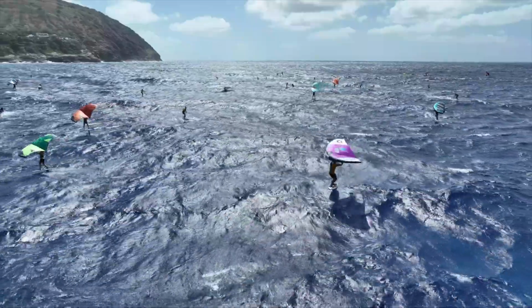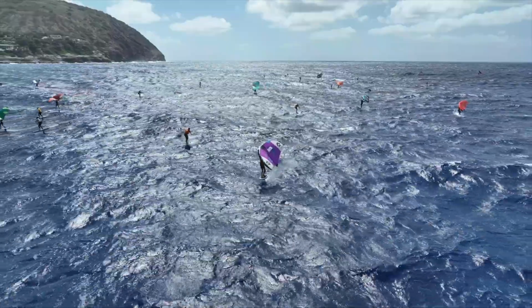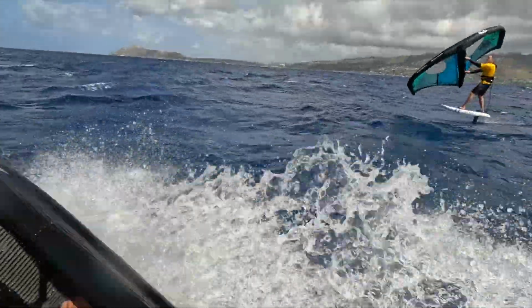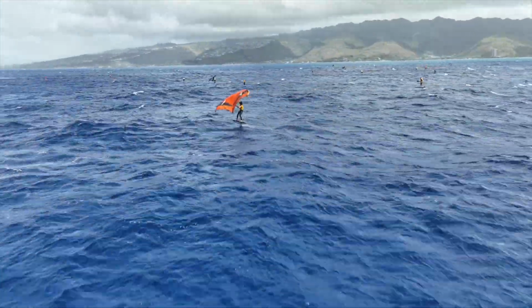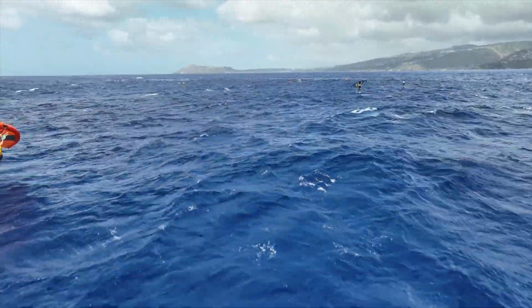Go ahead, Derek. Okay, the start was pretty organized. People were spread apart. Wingers were kind of drifting further upwind. I mean, we could fly upwind and then just sit with the SUP guys going down. So we all just kind of hung out.